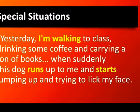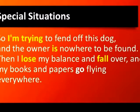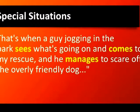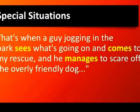"Yesterday, I'm walking to class, drinking some coffee and carrying a ton of books, when suddenly this dog runs up to me and starts jumping up and trying to lick my face. So I'm trying to fend off this dog, and the owner is nowhere to be found. Then I lose my balance and fall over, and my books and papers go flying everywhere. That's when a guy jogging in the park sees what's going on and comes to my rescue, and he manages to scare off the overly friendly dog."